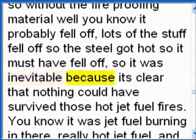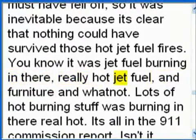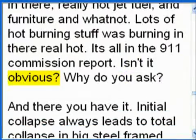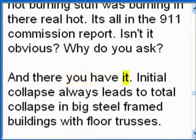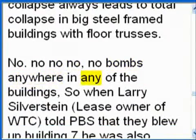So it was inevitable, because it's clear that nothing could have survived those hot jet fuel fires. You know, it was jet fuel burning in there, really hot jet fuel, and furniture and whatnot. Lots of hot burning stuff was burning in there real hot. It's all in the 911 Commission report. Isn't it obvious? Why do you ask? And there you have it. Initial collapse always leads to total collapse in big steel frame buildings with floor trusses. No bombs anywhere in any of the buildings.